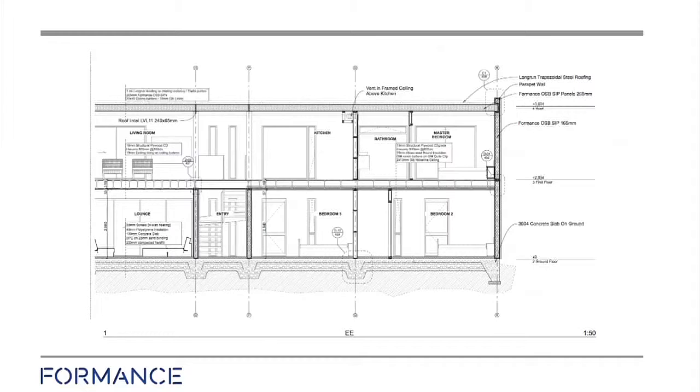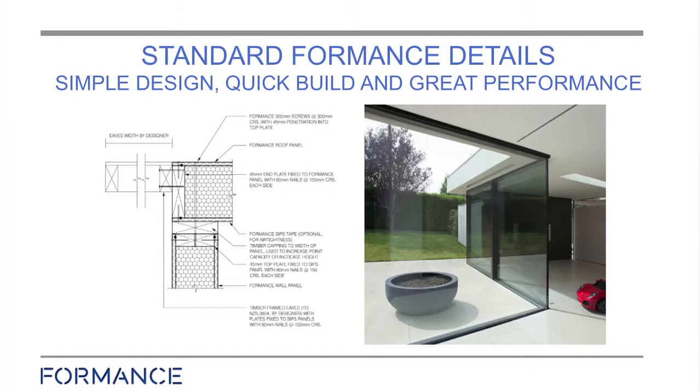I designed a house for myself as well, and just by using the panels, you start realizing, hey, you have all these opportunities to do great stuff. Parapet walls, great overhangs, you name it really. All the stuff that was supposed to be unfeasible is just easy to do with panels. And we'll look at a few details to show you that. That's something you can do.